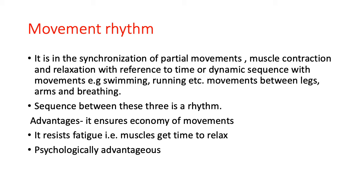On one event your left leg is contracting, then relaxing, then contracting. So this is rhythm, a perfect sequence of the events happening in different body parts and different muscles. And how is it happening? It is happening in coordination with your brain. Your brain is programming: contract this muscle, then relax the other one, then again contract that one. So a proper sequence is there, a proper synchronization. This is known as attainment of rhythm with respect to any movement.